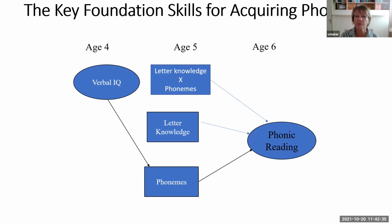Now we're going to look at the relationship between variables at age 5, letter knowledge times phonemes, letter knowledge and phonemes, and their relationship to phonic reading a year later at age 6, when the children were given tests of word level reading and nonsense word reading that measures decoding ability. And we can see that there are significant pathways between letter knowledge and phonic reading, letter knowledge times phonemes and phonic reading, and phonemes and phonic reading. So we've shown there the 4 foundation skills: verbal IQ that drives phonological awareness, letter knowledge, and letter knowledge times phonemes, and these together have an impact on children's ease in learning how to phonically decode.